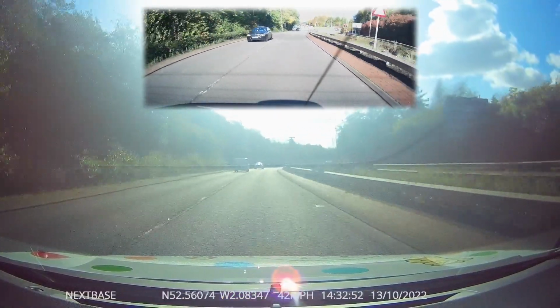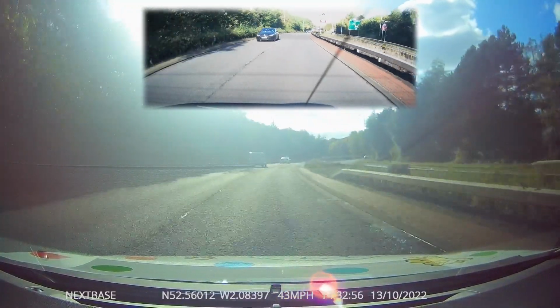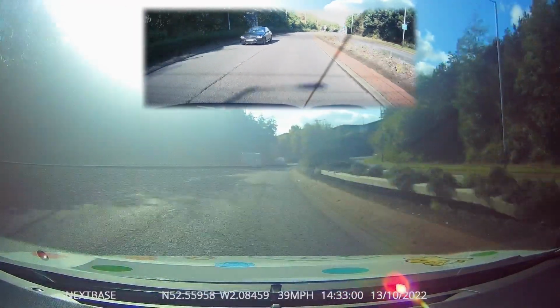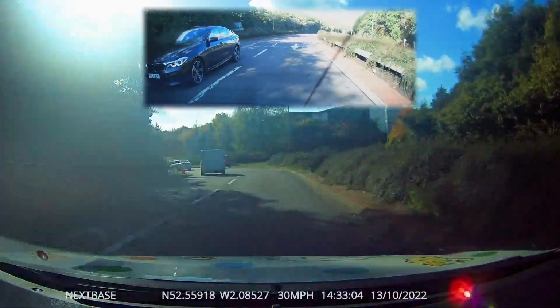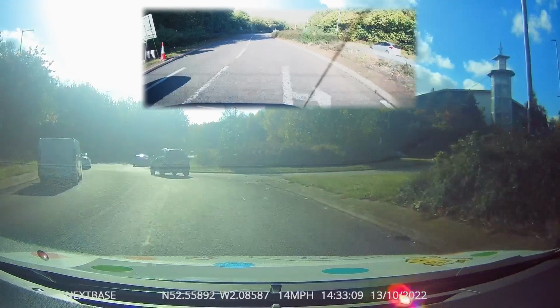The next roundabout is here already. I can justify staying in this lane because I'm turning right. If I tried to exit to the left, I would have needed to do another lane change to the right anyway, so again that would be pointless.